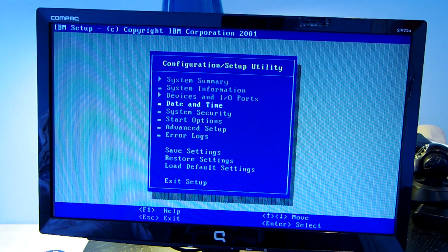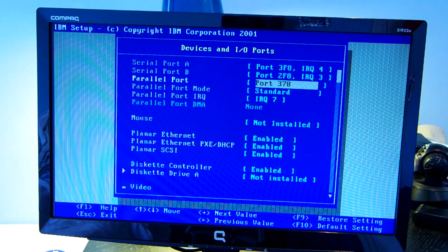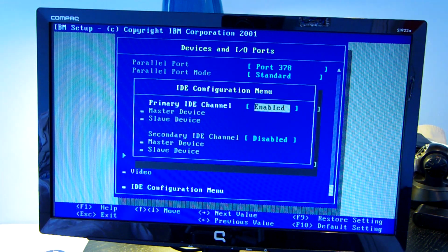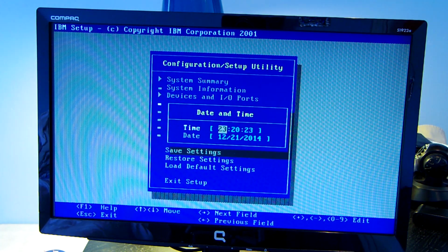Okay, so while we're at it, let's go ahead and pan through everything else, see what kind of features this BIOS has to offer. Devices and I/O ports, that should just be showing us all of our devices and I/O ports. That should be pretty self-explanatory. IDE configuration menu, primary IDE channel is enabled, so that is our CD drive. And get out here, date and time, is that right? Nope, the date and time is wrong because it is currently July 18th, 2015.